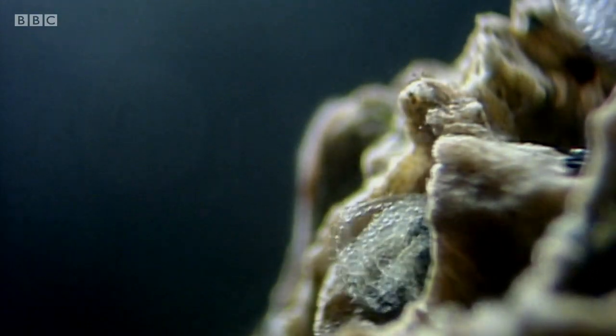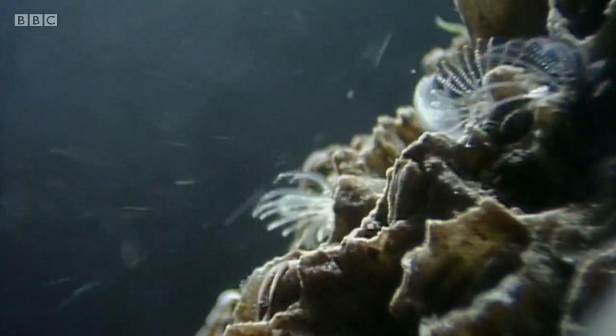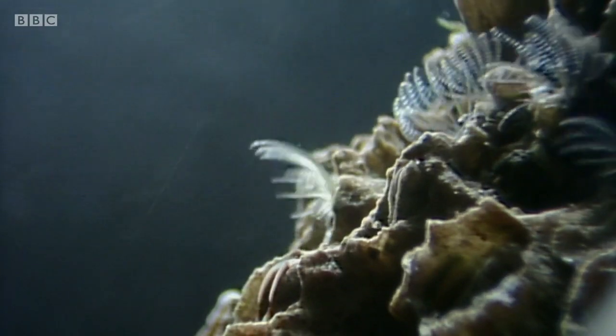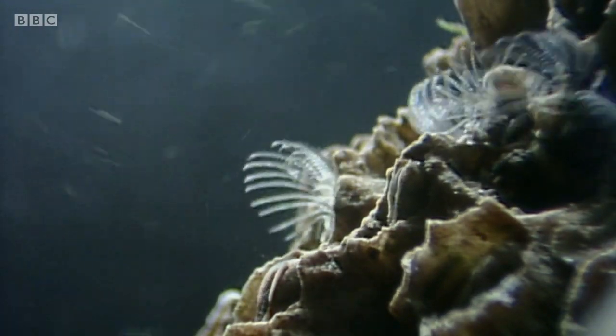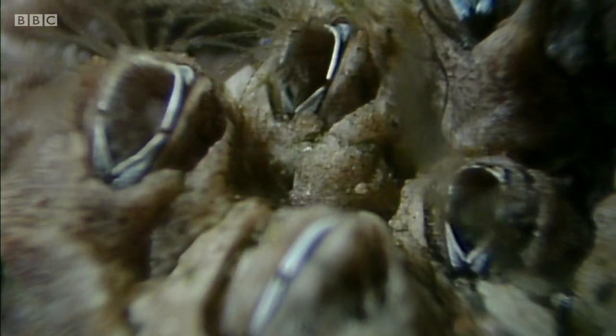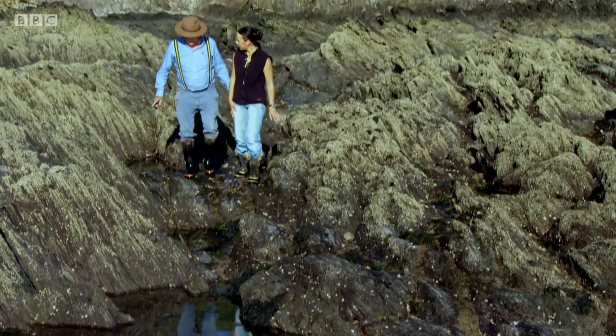Like all intertidal animals, barnacles have to deal with fluctuating conditions on both a daily and seasonal basis. However, recent research suggests that barnacles and other creatures have to cope with changes over a much bigger time scale, changes that we may be responsible for.